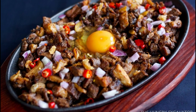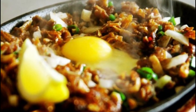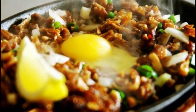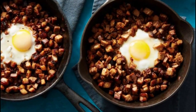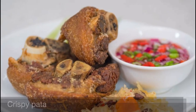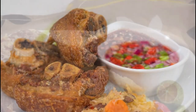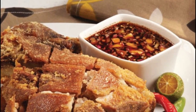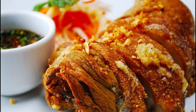Variations of sisig may include pork or chicken liver and or any of the following: eggs, ox brains, chicharron, pork cracklings, and mayonnaise, although these additions are common nowadays. The 10th on our list. Crispy pata is a Filipino dish made from pork leg, usually from the hock to the trotters. Traditionally, it is cooked deep fried, but it can also be cooked in the oven.